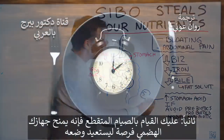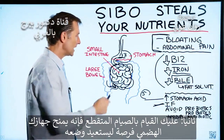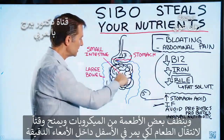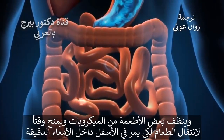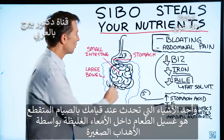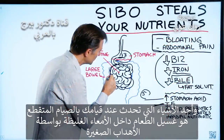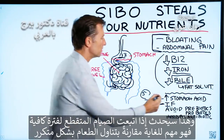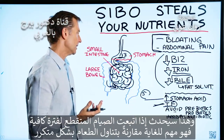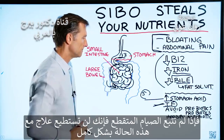Number two, you want to do intermittent fasting. This gives your digestive system a chance to reset and clean out some of the food for the microbes, and allow the transit time and the food to get through down into the small intestine through here. Now, one of the things that happens when you do intermittent fasting is you have this washing effect of the food back into the large intestine, which happens from these little cilia hairs. So you get this cleaning effect if you can do intermittent fasting long enough. Very, very important compared to eating so frequently. If you're not doing intermittent fasting, I believe you can never fully handle this condition.